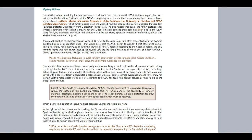It had the snappy title, Battery Operated Independent Radiation Detector Data Report from Exploration Flight Test 1. The title reveals once again the NASA preference for symbolic acronyms over scientific brevity. For this Orion radiation package then becomes BIRD. BIRD is the USAF slang for flying machines.